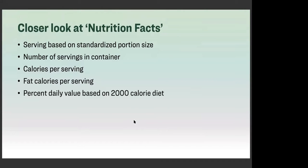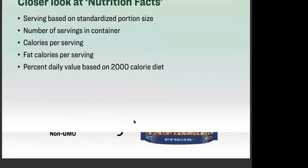The nutrition facts, obviously those are really important. There's a serving size in there. There's the number of servings in the container. So if you get that little pint of Jenni's ice cream or Graeter's or any of your favorite brands, you definitely don't want to eat the whole pint, because that's usually about 2 or 3, maybe sometimes 4 servings. Then they have a percent daily value as well. But obviously adolescents are eating at a higher calorie rate than a 2,000 calorie diet for the most part.